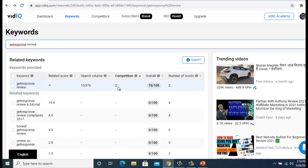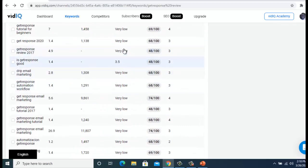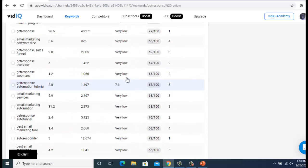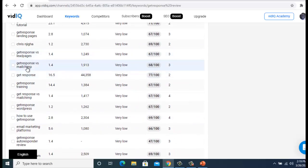So if we look at get response, this is the competition tab. You will see that get response is 2 out of 100, is way low. So there's still opportunity for you to rank for this keyword. So I'm sorting this based on the lowest competition keywords going up to the highest. You see this one here, get response preview, make money online. These ones are very difficult keywords. Okay, but as you go up, you will find very low competition keywords that you can rank for, like in this example, get response versus lead pages.